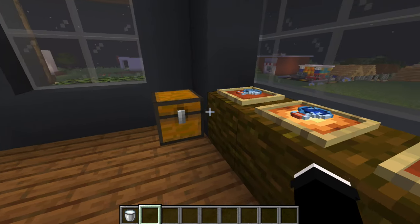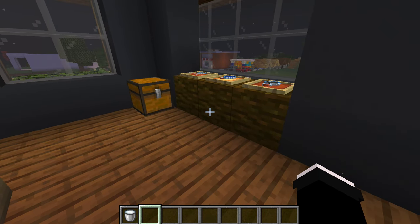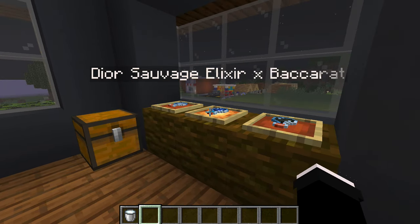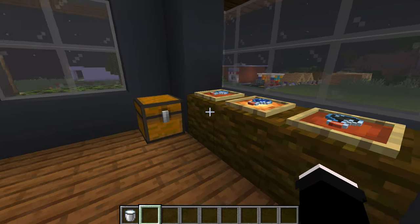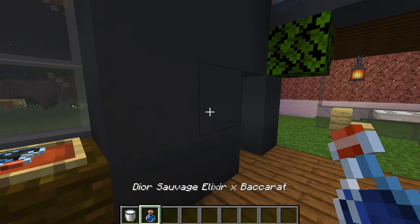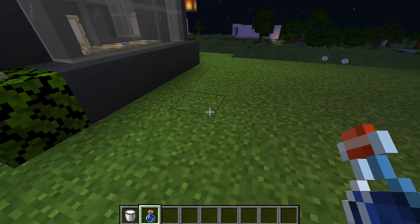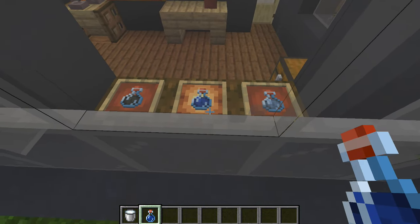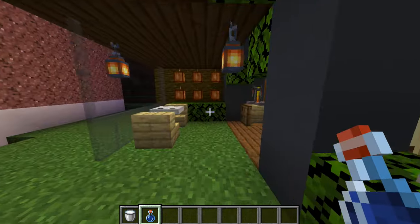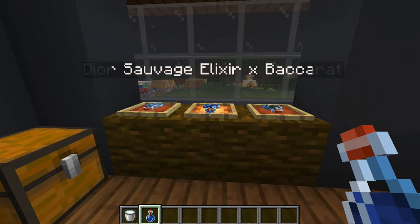Okay, so now time to ruin your day. Dior Sauvage is back. But it is back with a heftier price, as it is Dior Sauvage. I'm pretty sure it's Elixir. Yeah, it's Elixir x Baccarat.